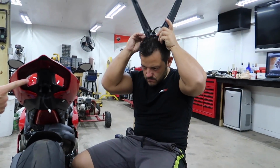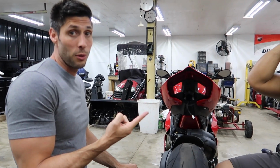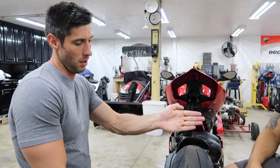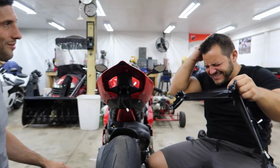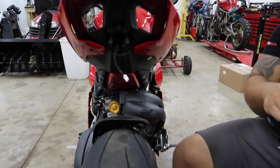So we finally got that stupid fender removed. People always ask why factory bikes come with those fenders. Companies are required by law to have the license plate sit out, above and in line with the rear tire. That's why they have to ship them that way. But obviously everybody removes them, so look at how much better that tail section looks. Way better. Oh my god, it looks so good.